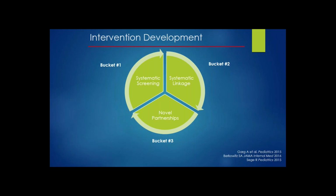And I've put up here the 3 buckets that are part of our intervention development right now. Bucket number 1 being the concept of systematic screening. In other words, if we don't ask and we do not know that you're experiencing food insecurity, we certainly can't intervene on it. Bucket number 2 being systematic linkage, meaning that once we identify some type of material hardship, for example, food insecurity, families have to be systematically linked to existing resources. An example of that would be food stamps.